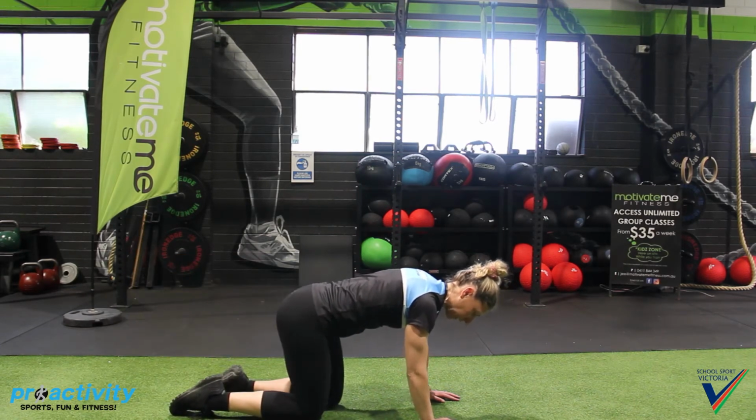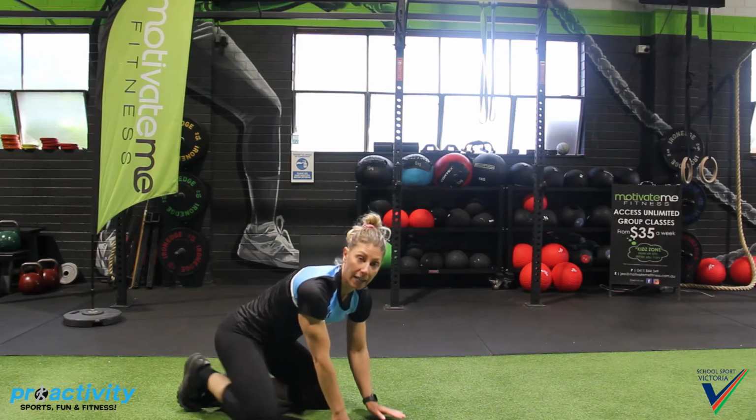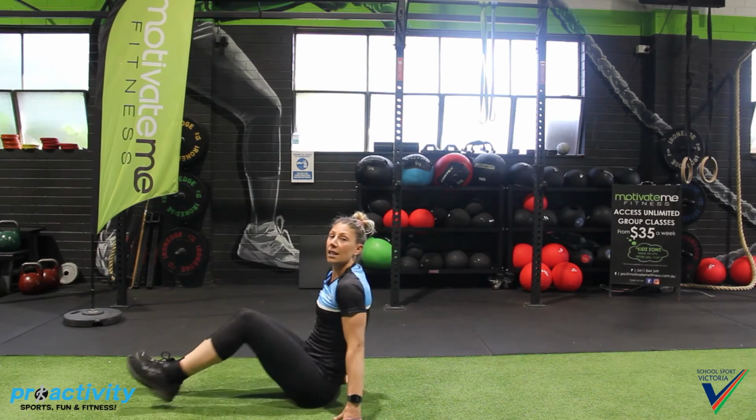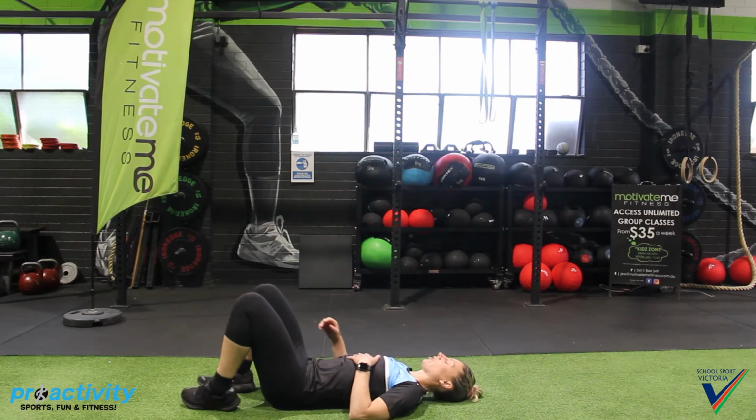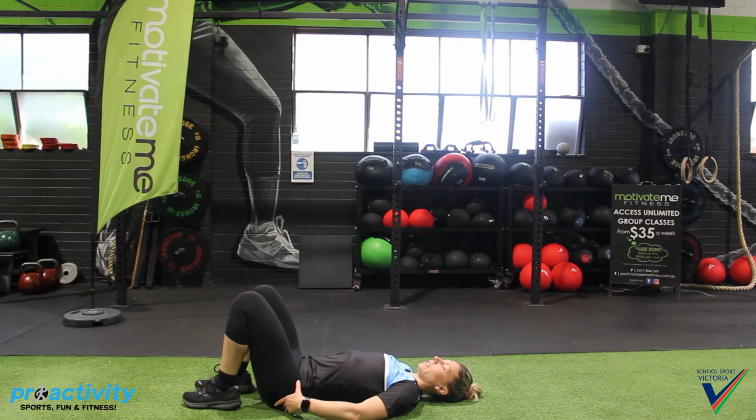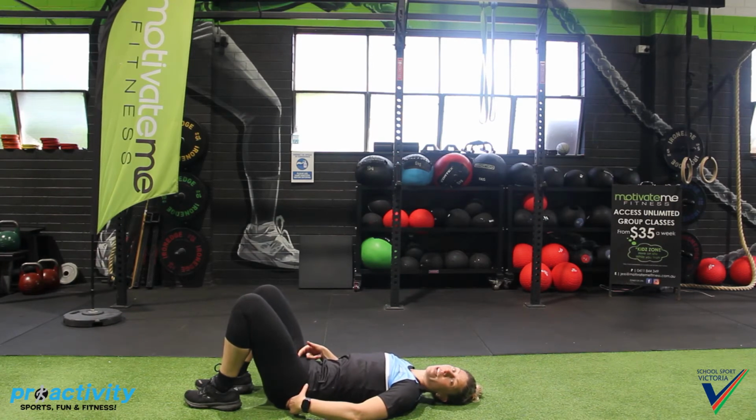10 on your right, 10 on your left. Okay, and we're going to roll onto our backs, and we are going to do our bridges or our hip extensions. Now what we want to do here is make sure that we roll that tailbone of ours towards our belly button.